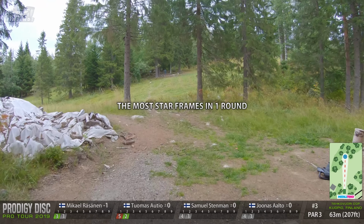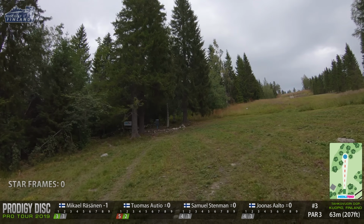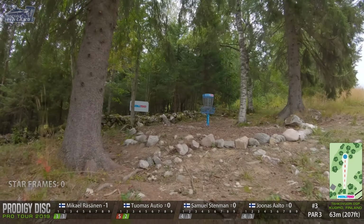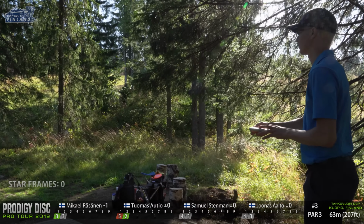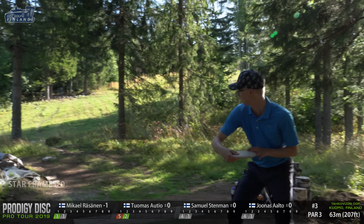Here we go on hole three. Looks like a short uphill par three. Straight shot to the rocks. Try to push your disc into the rocks, maybe, or maybe try to ace run it. You've got a backstop behind it as well. Beautiful green. Yeah, I think sidearm might be the play for this hole.